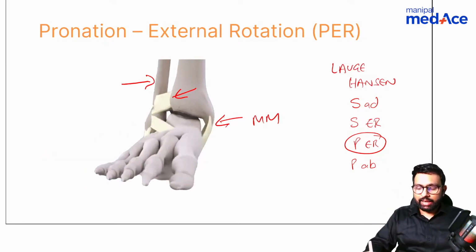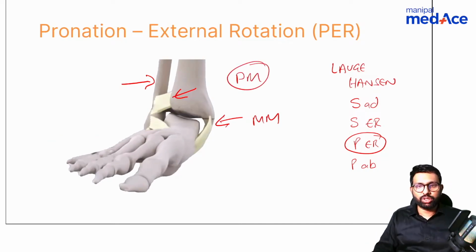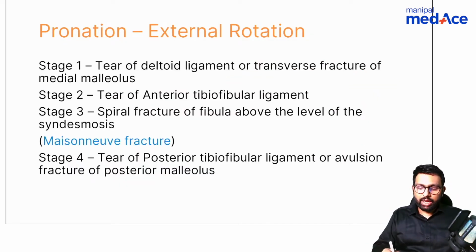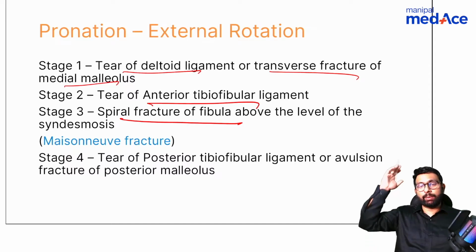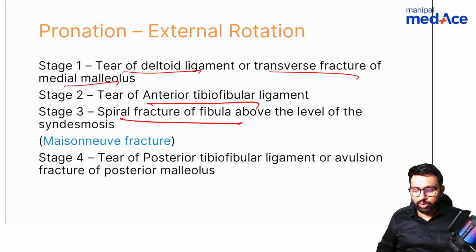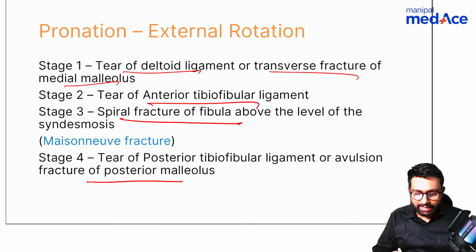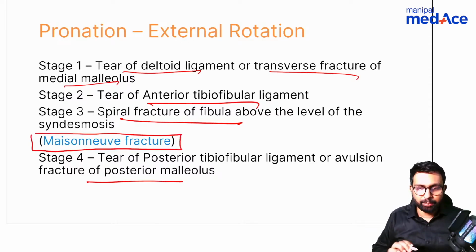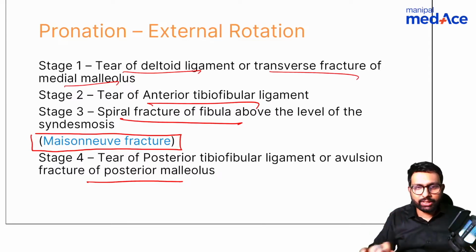The last injury occurs to the posterior malleolus. So here you can have a tear of the deltoid, a transverse fracture of the medial malleolus, anterior tibiofibular ligament injury, a spiral fracture of the fibula much above the syndesmosis. It can be somewhere in the proximal one-third of the fibula as well. And the last one is a posterior malleolus fracture. So this is called a Maisonneuve fracture. Very important. If you can't remember this whole concept, at least remember what a Maisonneuve fracture is.